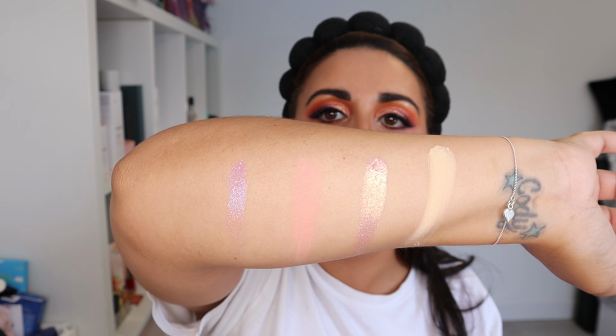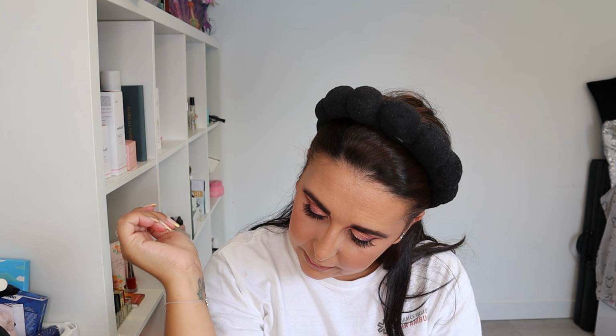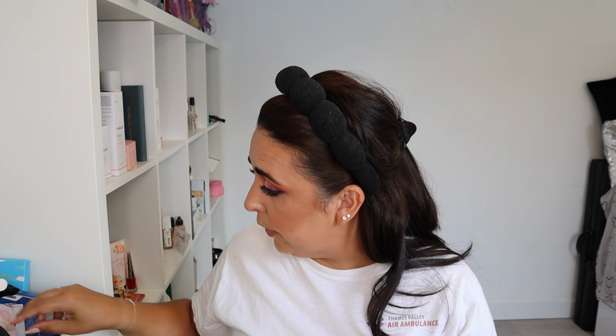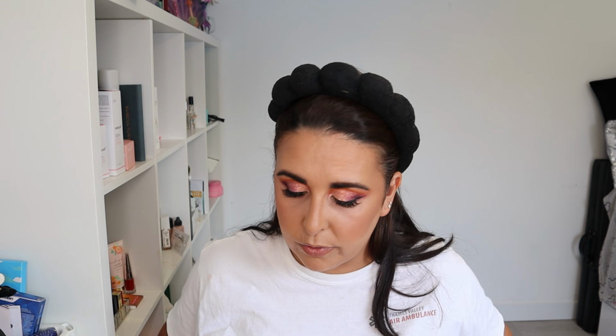So that's those ones. I do just now have glitter all over my arms. Thing is, I'm not very good at swatching, to be honest, so apologies. That's why I'm switching arms, to make sure that it's all completely dry before I go onto the other arm. And this arm is now dry.